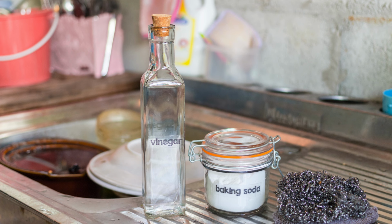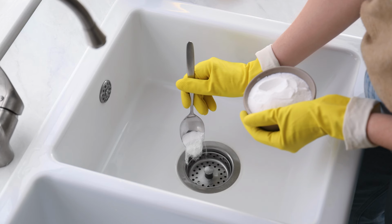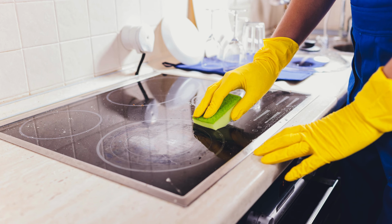Kitchen cleaner. Baking soda is a gentle but powerful cleaner. Sprinkle it on kitchen counters, sinks, or greasy pans. Add a bit of water and scrub. No toxic fumes, no chemicals. It cuts through grease and leaves everything sparkling clean.